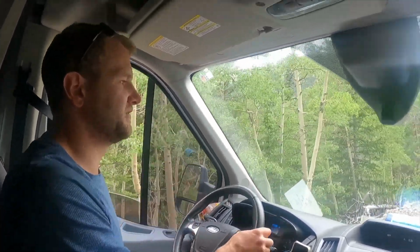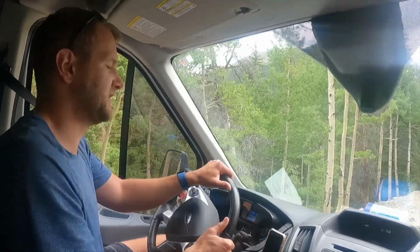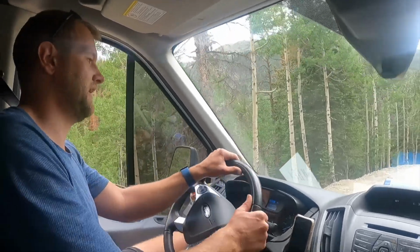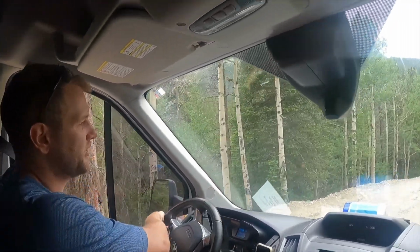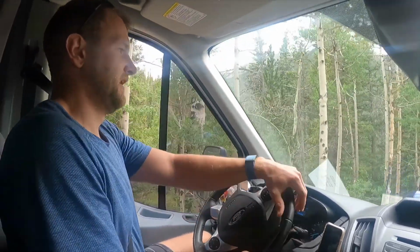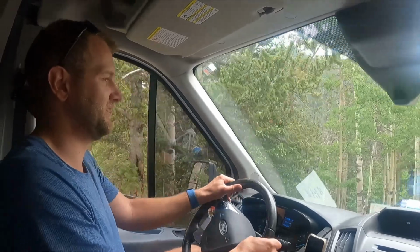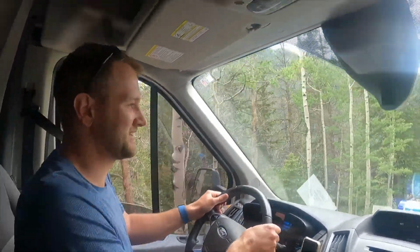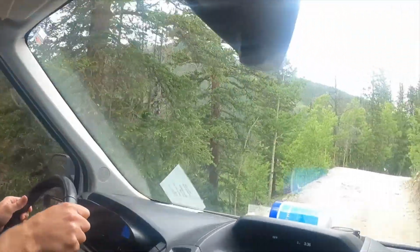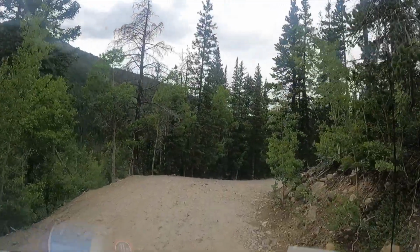There's a couple of spots that you need to go really slow in, but other than that, the road is pretty much passable for, I would say, any kind of van, like a Ford Transit or a ProMaster or a Mercedes Sprinter. I definitely wouldn't take a Honda Civic up here or something like that, but something like a Subaru hatchback is fine too. But yeah, just take it slow and you'll make it no problem. There's definitely some big holes and some big rocks, but if you just take it slow, it'll be fine.